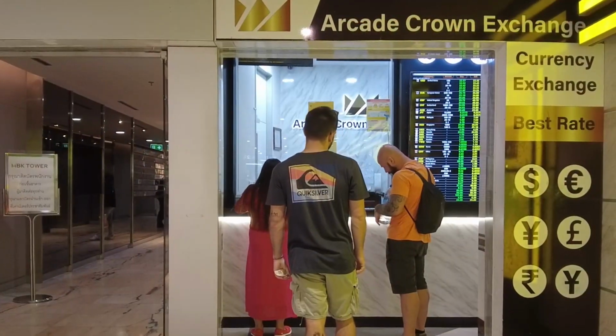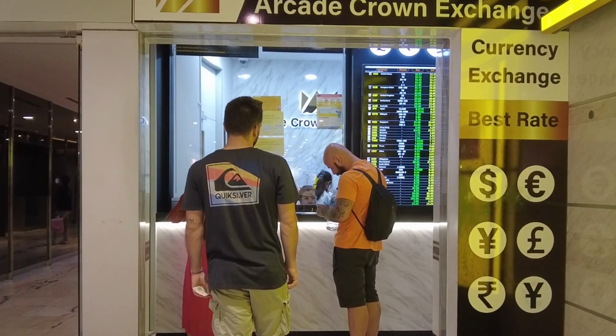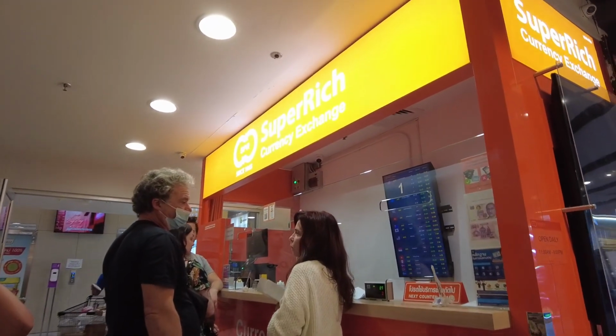For visitors looking for money exchanges, you can find them on the second floor, including Super Rich, one of Thailand's best money exchanges.